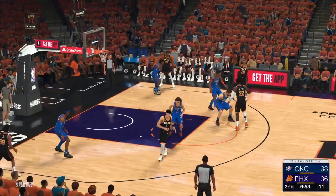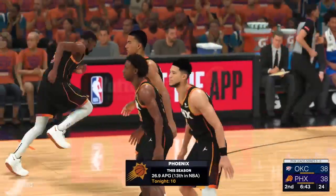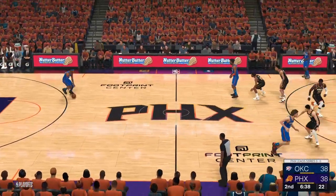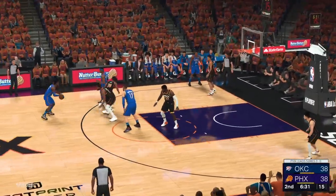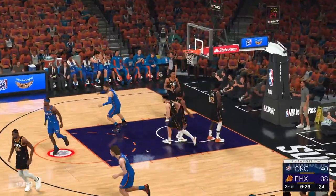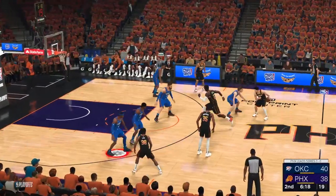Ayton in the high post. Valanciunas on him. Here's Durant. Again, the Suns good for 2. KD unafraid to get to the mid-range, and he can get there at will. Oklahoma City has gone 1 of 2 from deep in the second quarter. Outside, Gilgeous-Alexander. Here's Williams. And he gets it to go, hitting off the back of the rim. Williams has got 4 points now in the quarter. The Suns have gotten 7 of 10 attempts to drop in the second quarter.